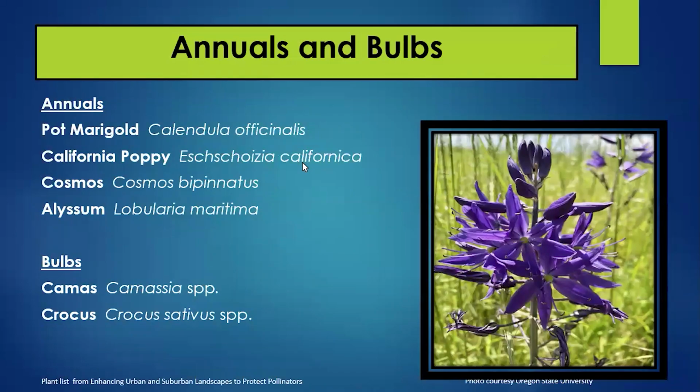Finally, annuals and bulbs. I love adding more crocus every year. Things happen to my crocus. I think I happen to the crocus. And I add camas to my garden every year. Of course, you can plant your crocus in the fall and then just wait for the wonderful awakening to happen. And what's more beautiful than camas?